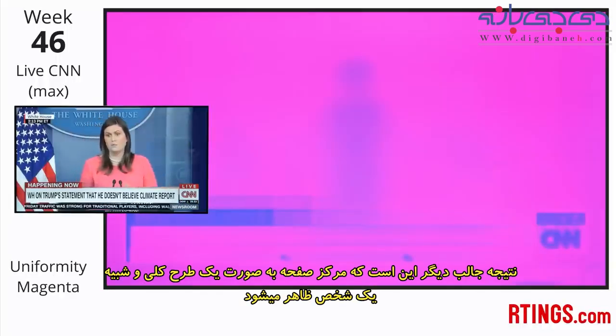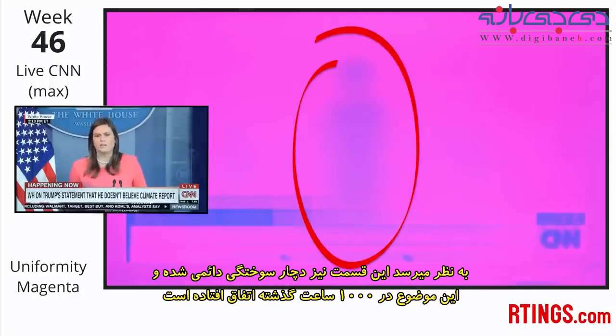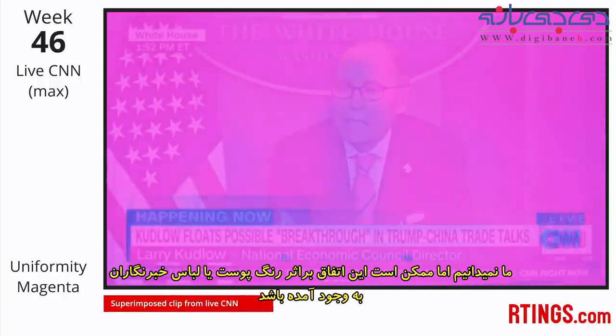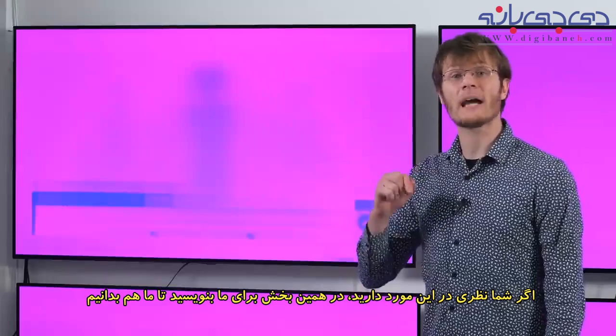Another interesting result is that the center of the screen shows an outline that appears to resemble a person. This also seems to be permanent degradation and has been appearing in the last 1,000 hours or so. We're surprised that this is present because the center of the screen doesn't have any static banners. It may be a cumulative effect from the skin tones or clothing of reporters, but we don't know. If you've got any ideas, then let us know down below.